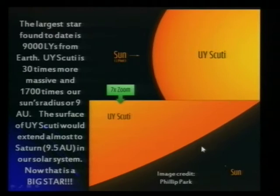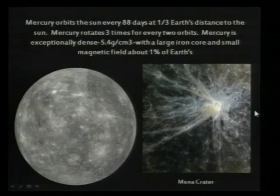We've even found a larger star. It's called UY Scuti, and we can't even see our sun on this scale. It's 9,000 light years from us, 30 times more massive, 1,700 times the sun's radius, and it would reach almost to the orbit of Saturn. That's how big this star would be. Let's look at our planets.